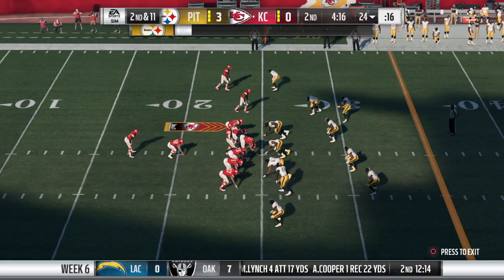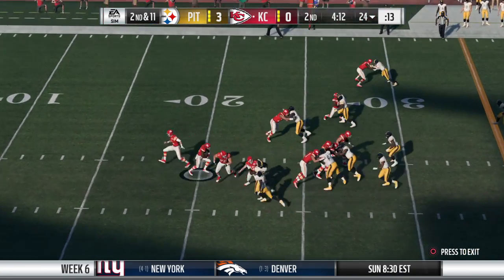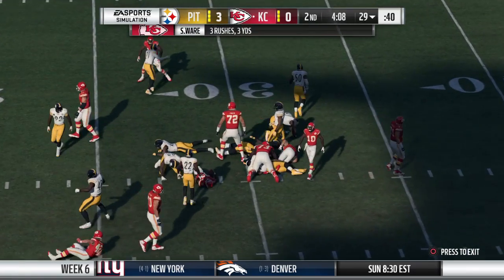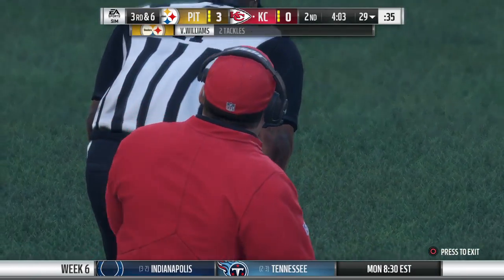Partner, you mind if I take off this headset and put on a coaching headset? You want to get this running game going? I want to get this running game going. I'm going down there and saying, gentlemen, we have got to run the football. We've got to get it going right now. Yeah, to this point in the 2nd quarter, it has been a struggle.